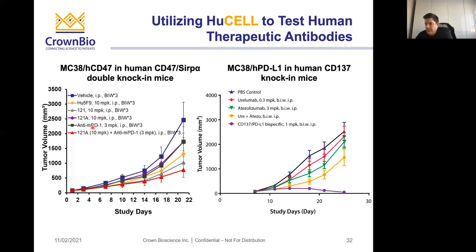And we have tested the combination with anti-PD-1. In blue, this is the vehicle group, and in black, the anti-PD-1 treatment. You can see here that Hu5F9 shows some intermediate tumor growth inhibition. Also the 121. The 121A is here, and you can see there is a little less efficacy compared to the 121. However, when you combine with anti-PD-1 treatment, you do see a synergistic effect in the combination.